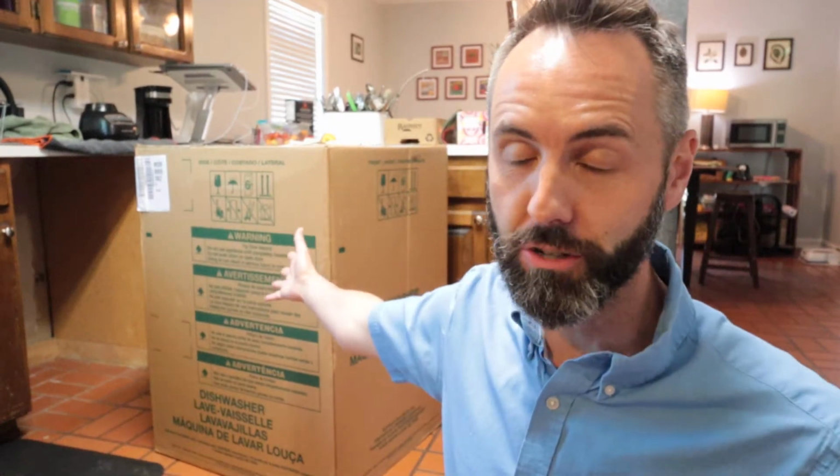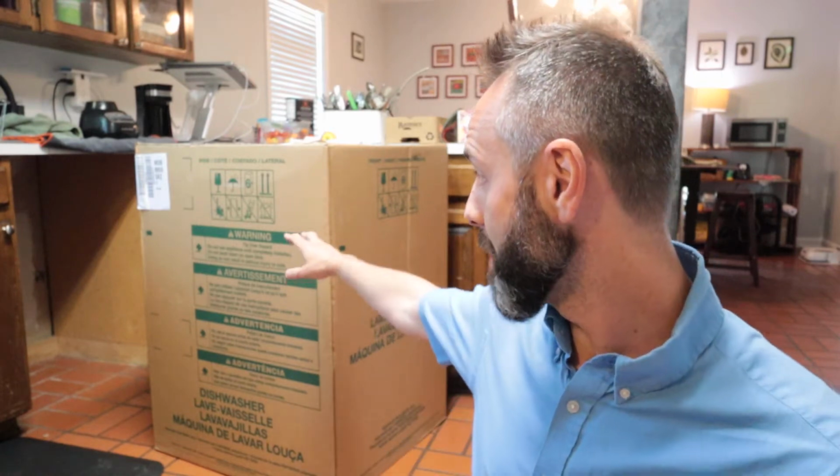So we had to buy a new dishwasher. Our dishwasher went out on us. We had a KitchenAid one, which I actually really liked. Honestly, we didn't take care of it because I didn't realize some of the maintenance that needed to go into it. And so it went out on us. And so we picked up this one right here.